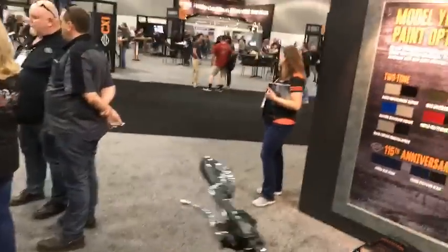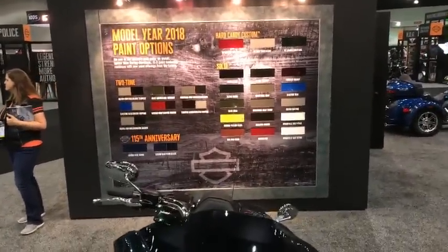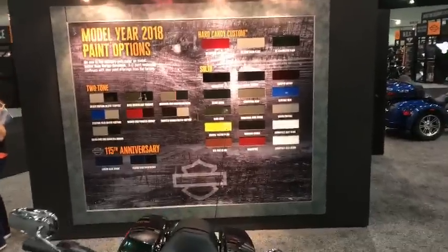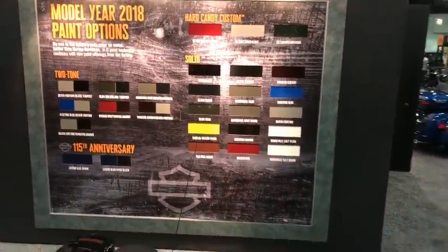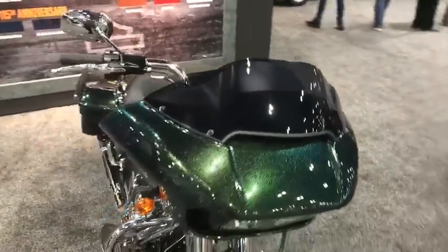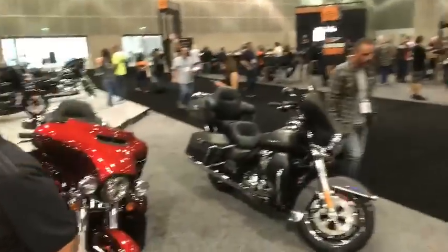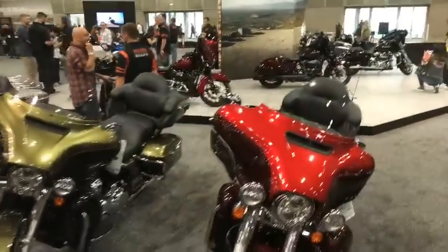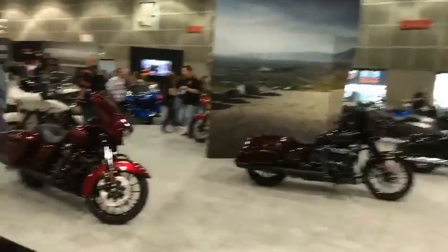Yes, I would bet my life that the new frames are better than the FXR frames. Wide Glide is discontinued. No more Wide Glide. All right, let me find a Road Glide Ultra. I'll show you guys the Road Glide Ultras here.